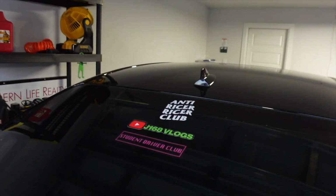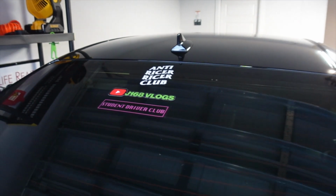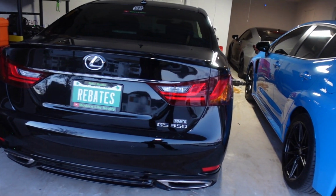One other thing that I am going to do today is I'm going to remove some of these stickers. Probably remove the Student Driver Club and the Anti-Ricer Club. I think I may remove the J168 Vlogs ones and maybe move to the side. I'm not really 100% sure. I think this car, I'm going to make it a little bit more professional. Less stickers, kind of keep it low-key, clean. I might take off as much as possible in terms of advertising. I think it'll pull off a better look, a better stance, without any stickers. Just keep it clean and keep it simple.